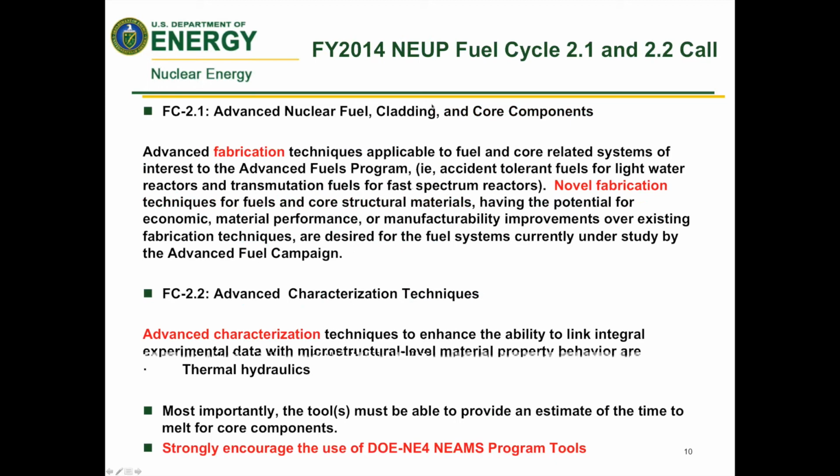We're not asking for post-melt because that's a much more complicated endeavor, and I think there are capabilities in the university community that can help us with models and a modeling infrastructure using the NEAMS tool that can include the steady state analysis, but get us an estimate of time to melt. We're interested in the time to melt specifically because that will give us a metric that we can use to assess some of these accident-tolerant fuel concepts. Next question.